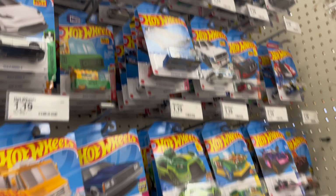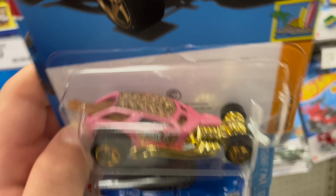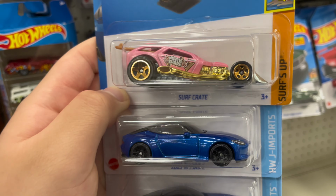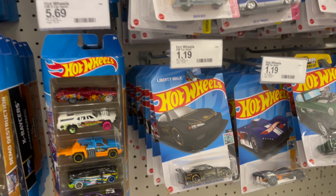So there was no super here, but I was able to find these cars. We found the regular treasure hunt, the Nissan Proto Zs, and the nice metallic blue. And I believe the super here is the Mercedes because it's B case. But yeah, there's no super here. Let's move on to the next stop.